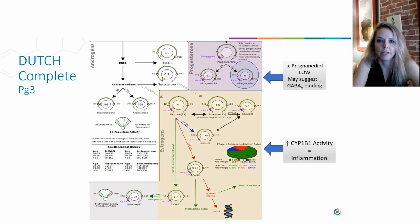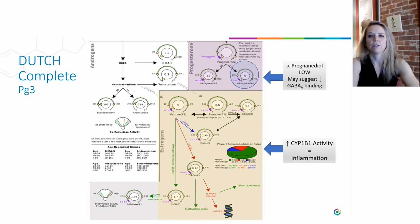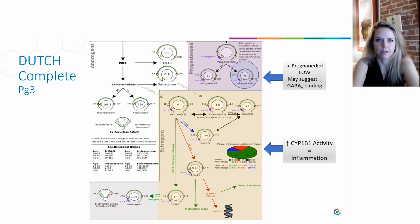Here are those estrogens. They're within normal postmenopausal ranges. These are your parent estrogens, estradiol and estrone. Those look okay. They're low compared to premenopausal levels, right? Because she is postmenopausal. The premenopausal levels are between the stars up here. And that's really where we get a lot of that nice angiotensin II blockade.